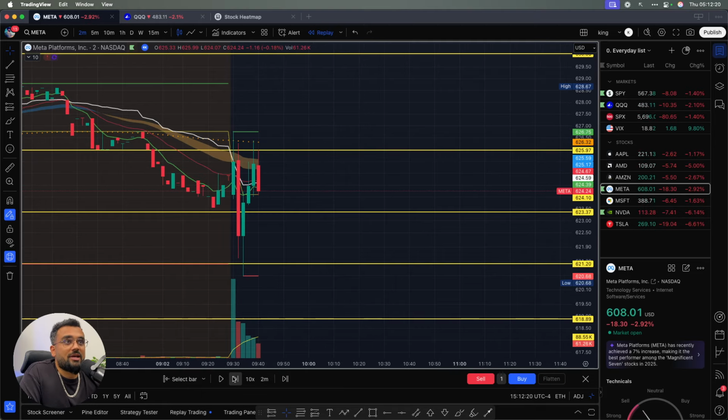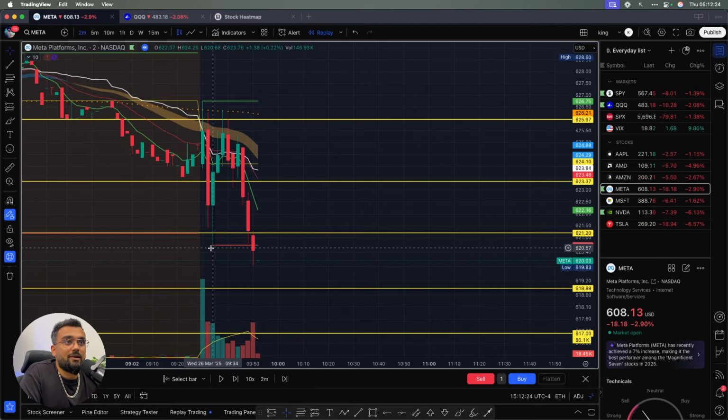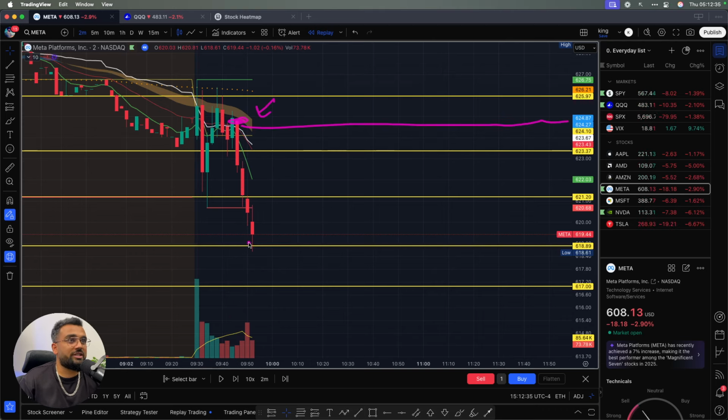Then the price started coming down and it broke below the low of the day. The charts were able to reset themselves. Look at this, such a nice move down from this point. The sellers pick up. They push the price from 625 down to 618.6 level, whatever. Now it's bouncing off my hourly level.